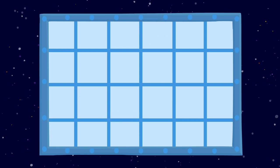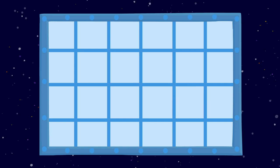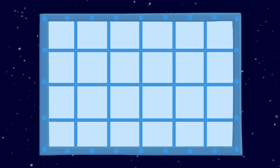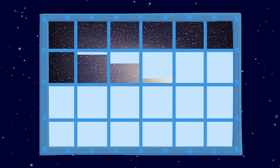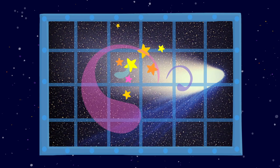Something white. Is it a cloud? No, it's not a cloud. It looks like fireworks. Oh, is it a shooting star? No, it's not a shooting star. Oh, I know! It's a comet! Yes, a comet! Yes, well done!